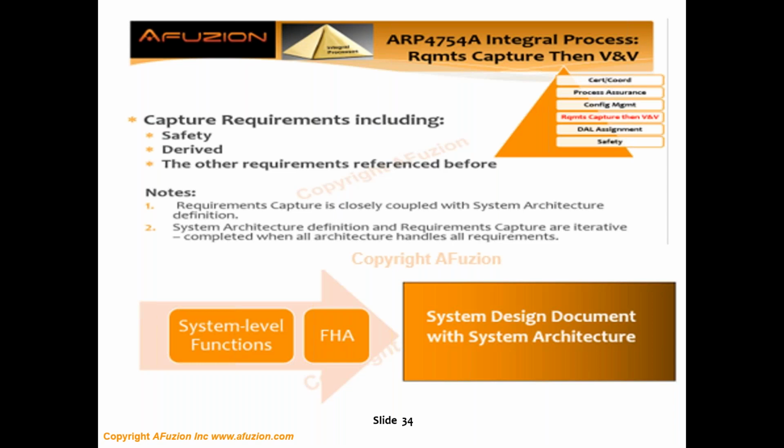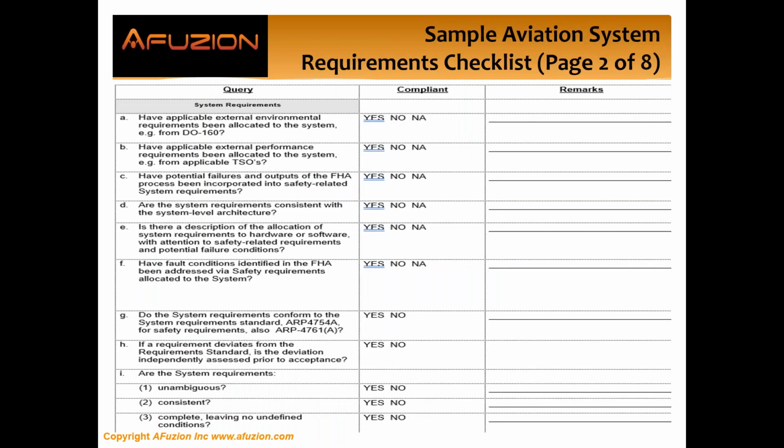The architecture handles all requirements, then we're complete. So we start first with system level functions, considering the functional hazard assessment, and then we create the system design document that includes the system architecture. That was preceded at the aircraft, it's followed by the software and hardware, okay? So now, let's take a look at a sample of the checklist.